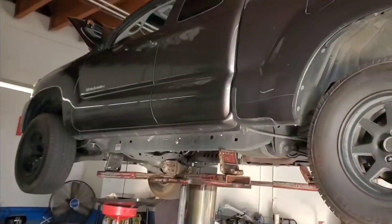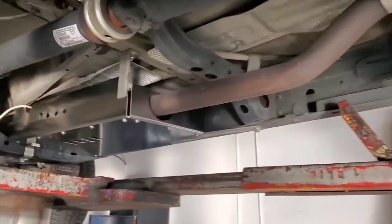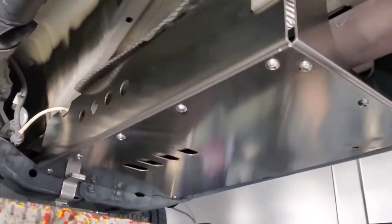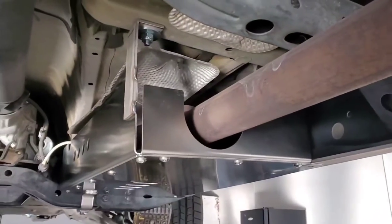Send cat thieves running with Spartan Shields, catalytic converter shields for your four-cylinder Tacoma. Made from cold, hard stainless steel. It's like having a Spartan warrior guarding your truck day and night.